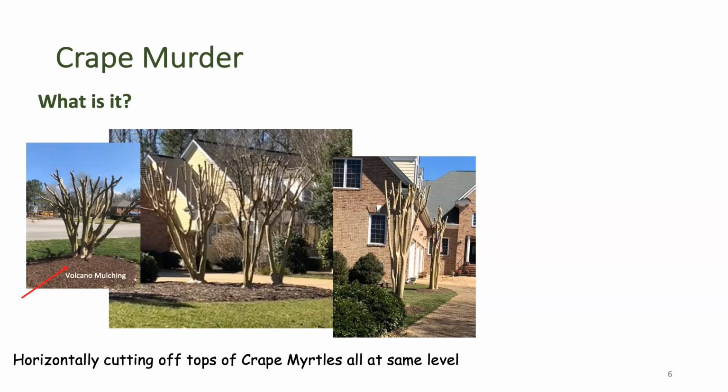Of course, what is crepe murder? You can see it everywhere you go in this area. Crepe murder is horizontally cutting off the tops of crepe myrtles all the same height. Looks like you came through with a chainsaw, did just one big horizontal cut. It's everywhere you go.